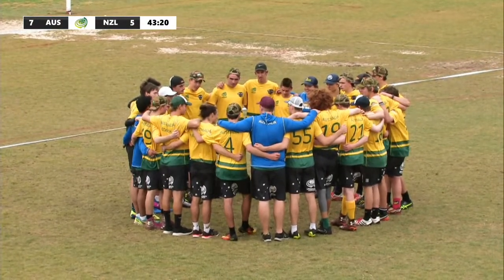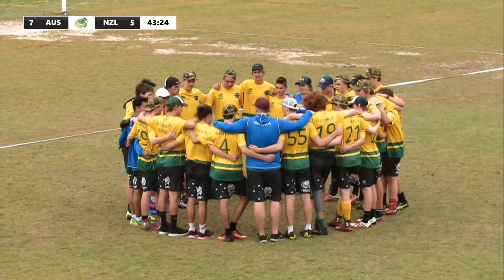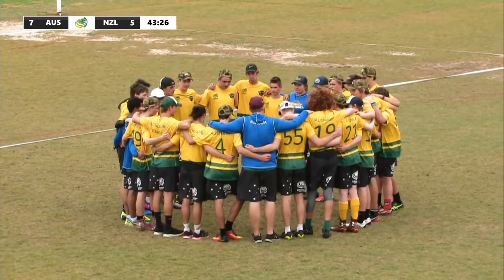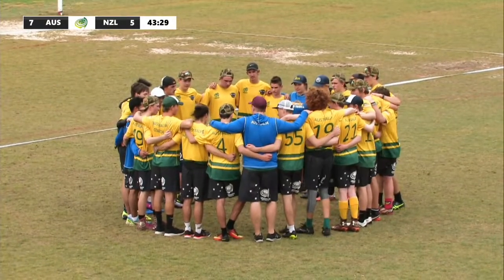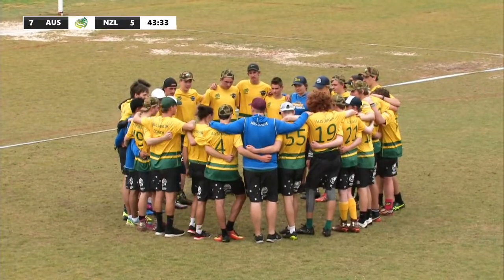More of the same. Keep making those first initiating cuts really difficult for the New Zealanders with that switchy, poachy under D. Keep hitting the shots. Keep catching your Callahans.